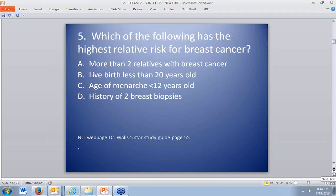Okay, number 5. Which of the following has the highest relative risk for breast cancer? A, more than 2 relatives with breast cancer. B, live birth less than 20 years old. C, age of menarche less than 12 years old. D, history of 2 breast biopsies. And it's going to be more than 2 relatives with breast cancer.